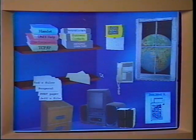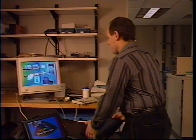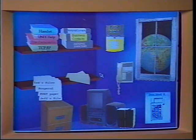This Room with a View has a picture of a wall, and your peripheral vision then orients you with what folders you're going to need, what books you're going to need. There's a picture of a window. Out the window you can see something's going on out there. It looks like a world in the distance. Actually, it's the World Wide Web. You can then pick up one of these tablets off of the table, point it at the wall, and get something off of the wall.